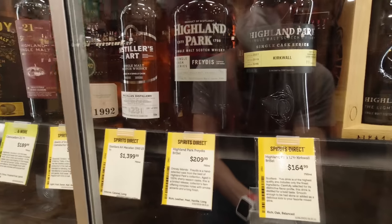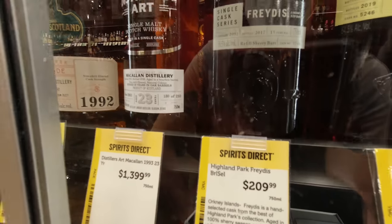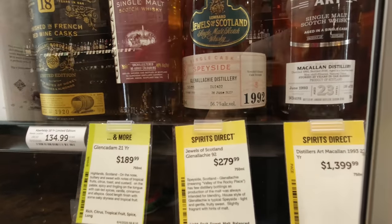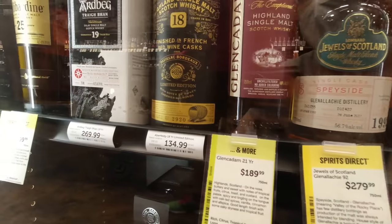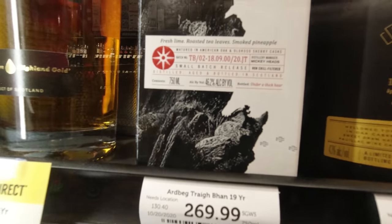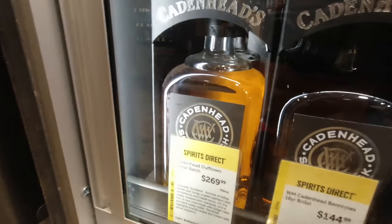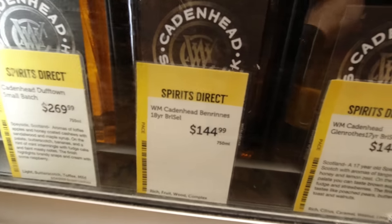What do we think of that? Has anyone had that? I don't think I've even seen that before. It's another unusual Highland Park, but quite a bit more expensive. Don't see too many Jewels of Scotland around, but we do have a lovely Springbank bottled by them for D&M Liquor, a local shop. Now this must be the new Tobermory or Trevague, and the price is new as well to match.